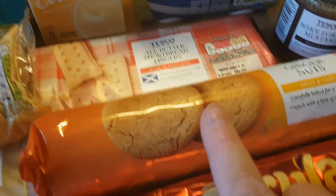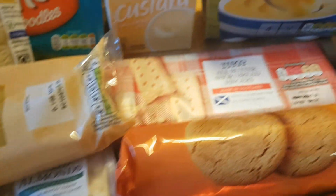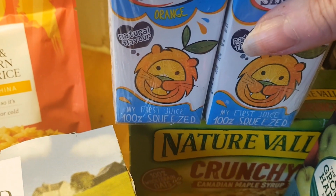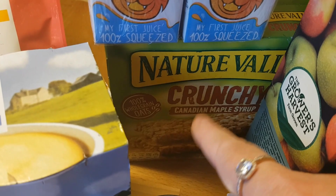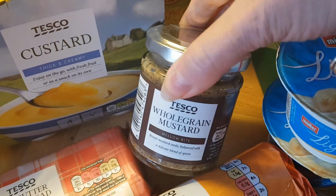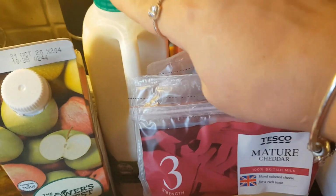Biscuits this week, some shortbread fingers, some ginger nuts and some Maryland cookies. I've also got under there some flaked almonds. Some little cartons of orange juice, just again something different to put in lunch boxes for Caleb. Some of the Canadian maple syrup crunchy oat bars. Caleb quite likes those with his breakfast. Some whole grain mustard, and I think that's all the pantry stuff.